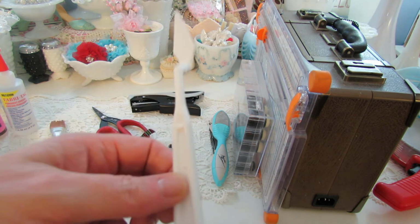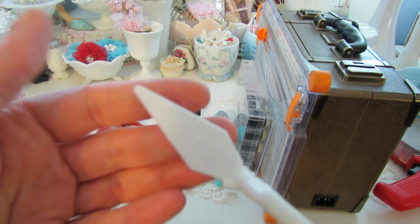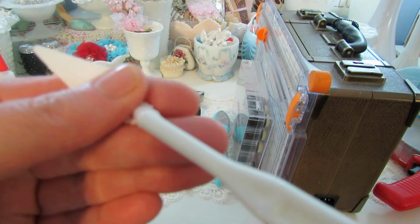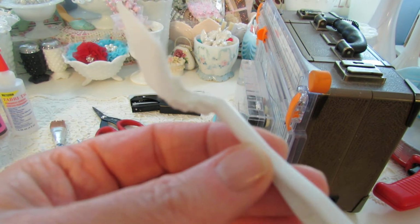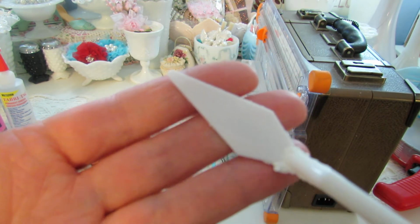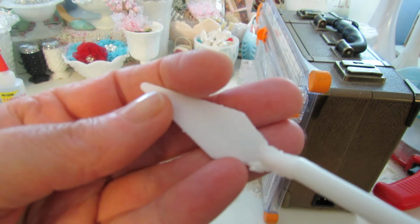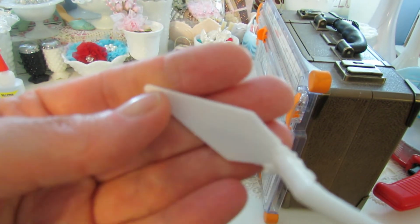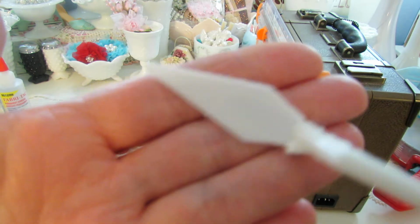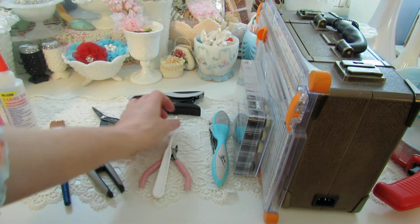This right here, you can buy a pack of these with different shaped noses, and you can get them from Walmart pretty cheap. I use it for applying gesso or paint, or when I'm doing modeling paste with a stencil. These are really nice. You can go over a lot of surface at one time. So I like these right here.